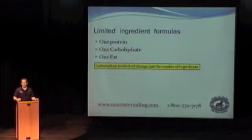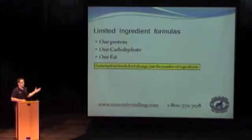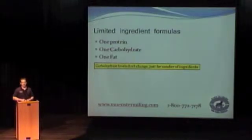Eventually that's going to take its toll on the dog's body because there's a few things that don't change there. 1, the price is going to be astronomically high because they have a high margin in there. 2, there's 1 protein. Well, they want to be different, so they're going to use an expensive, rare protein that has very little anecdotal evidence as to whether or not it actually works. Carbohydrates. It's going to be heavy carbohydrates because the meat is expensive. And then there's going to be 1 fat. And now the fat's not as big of an issue because most of the time they're going to go back to using a chicken or beef fat. So carbohydrate levels don't change, just the number of ingredients.